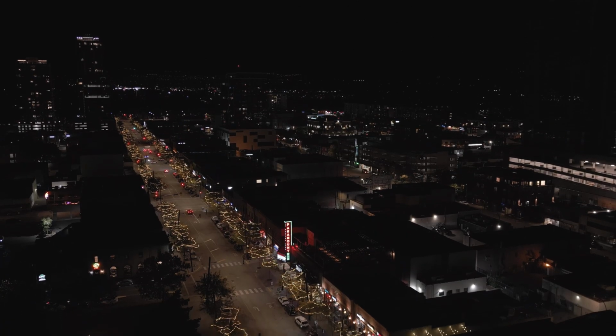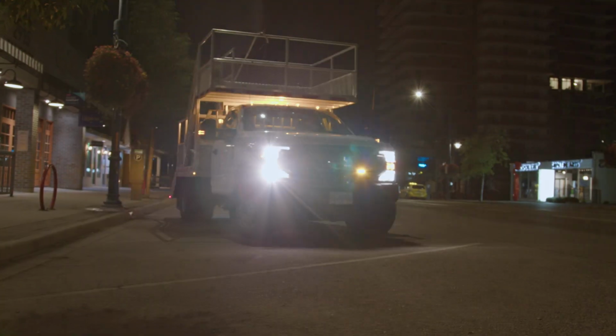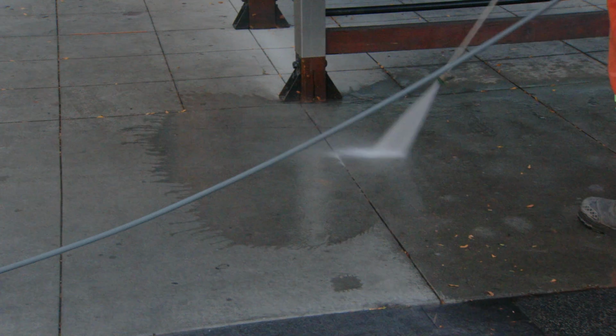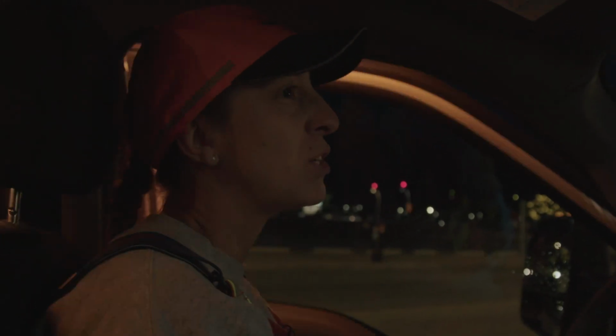With only a few hours before the city bursts to life again, a small army is about to begin their workday. Their mission? Clean and beautify the city, preparing it for the day ahead. You definitely have to work as a team because there's so much to do.